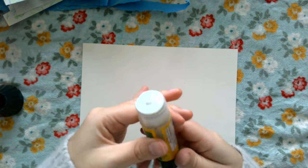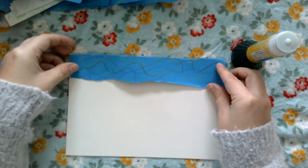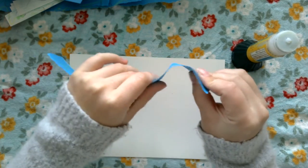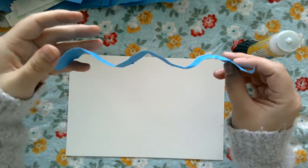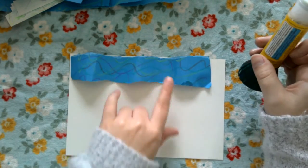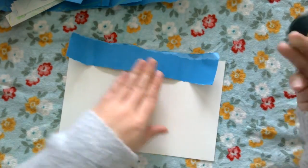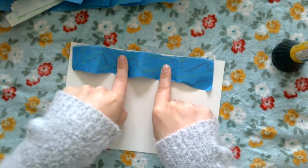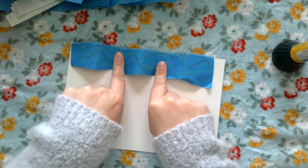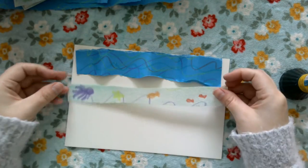For our next step, we're going to be using our glue stick or our tape to attach the strips to another sheet of paper. So I'm grabbing my first strip and I'm bending it back and forth to create that nice wave. Looks like water. And at the two places where I've got those bends in the wave, I'm going to add a little bit of glue, pop that wave up, and press it down. You may have to hold it down for a little bit to get that glue to stick, and I have my nice first wave.